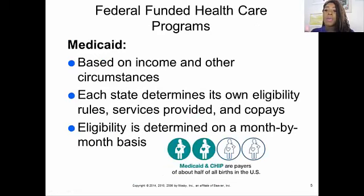The next program that's federally funded is Medicaid. When you think about Medicaid, think about women and children. So you have Medicaid and then you have CHIPS. Think about children, and typically for kids, they need to be age 18 and under. And then women are normally pregnant. Those are the ones that can actually get Medicaid.